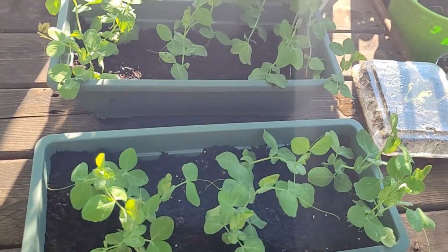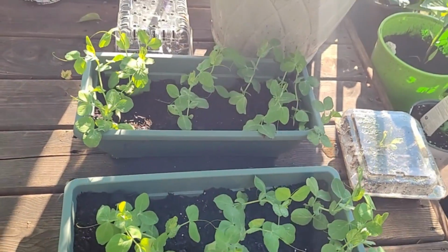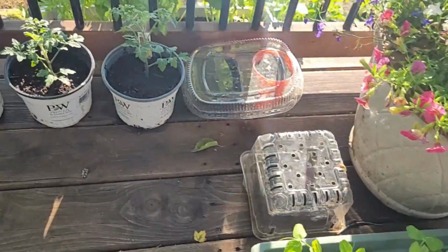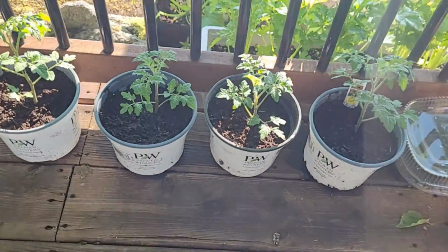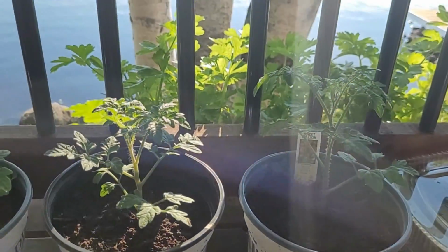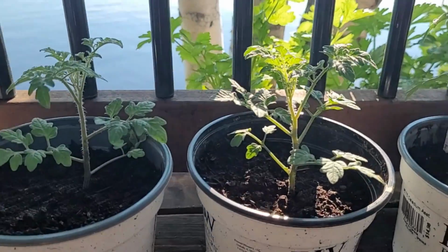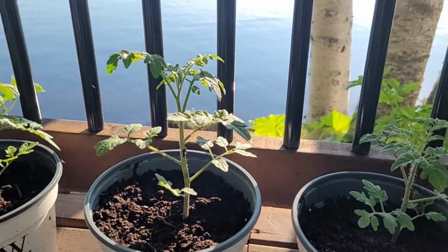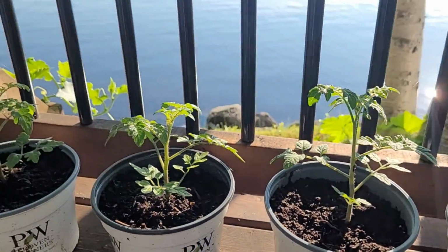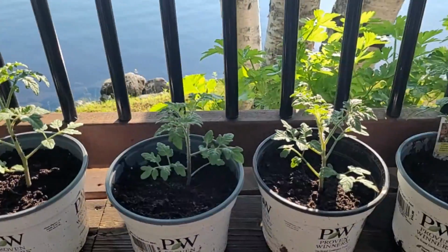These are the snap peas. Super healthy. The rain didn't do them any harm whatsoever. And then here are the cherry tomatoes that I had gotten in that little 6-pack cell. I don't know if you can tell, but these are quite a bit bigger just since we put them in these pots. So they've been in these pots now for 3 days. Quite a bit larger.